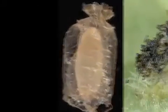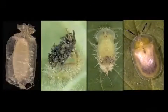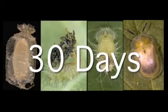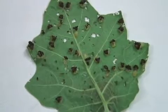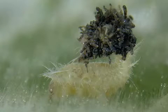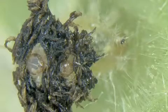Gratiana goes through 4 stages: eggs, larvae, pupae, and adults. And the whole life cycle from egg to egg-laying adult takes about 30 days. So during a year you can have maybe 7 or 8 generations of Gratiana in this part of Florida. The larvae are kind of interesting because they camouflage themselves by carrying the shed skin from their previous life stage over their back, which is mixed also with feces.